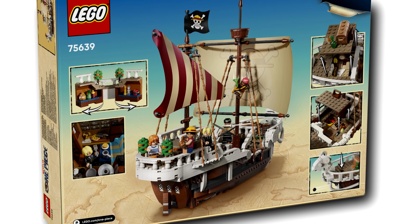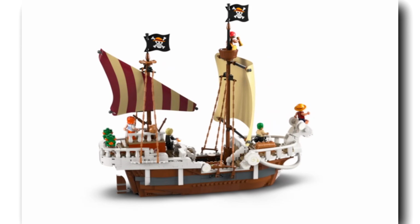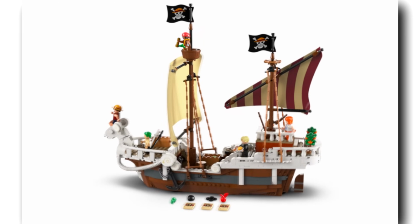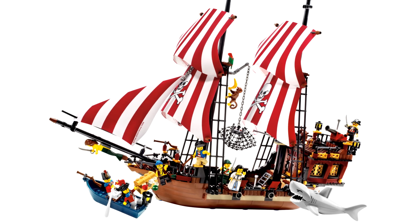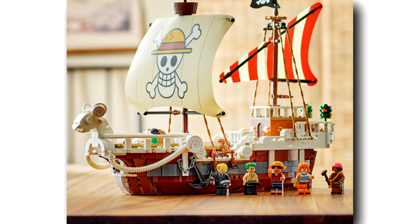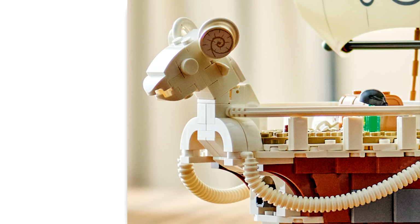This set is $140, which, yeah, maybe 10 bucks more than I hoped, but even if you're a price per piece ratio person, that's not bad at all. I mean, there's 1,376 pieces. I'm getting Brickbeard's Bounty vibes, which is my pirate ship that I grew up with from LEGO. The ship's hull looks substantial. The white detailing with the railing and everything is fantastic as well. I love the front of the ship.